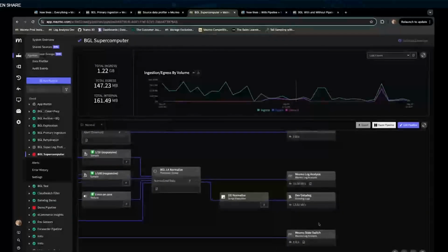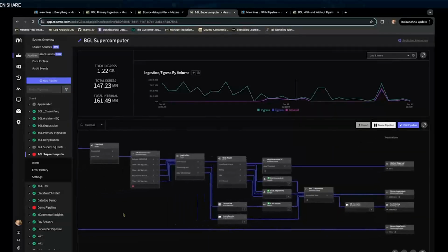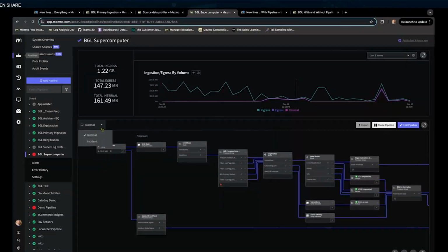And then the last thing I want to point out, and I was hoping it would pop into that, but it hasn't. That's all right. I'll show you the evidence of it. I've got a situation where it's possible for my pipeline to be in a couple of different states. One is normal and one is incident. This allows me to automatically adjust what data I'm bringing in and what I'm doing with it based on a given condition or situation.